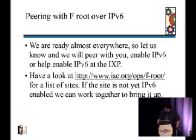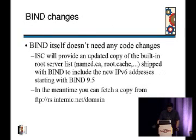If you look at our website, we have a list of all of our F-Root nodes, and if it's not capable, then we'll help you out. BIND itself doesn't need any code changes. We've been supporting v4 and v6 for many years, actually mostly since the beginning, with BIND 9. Now we're going to include the updated hints file in 9.5, which is the next dot release. In the meantime, you can go over to the Internet FTP site to download the latest root hints file.